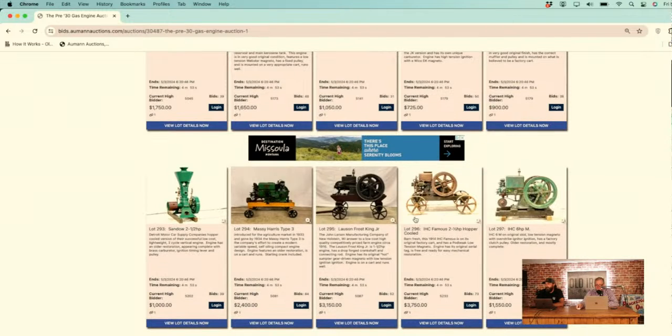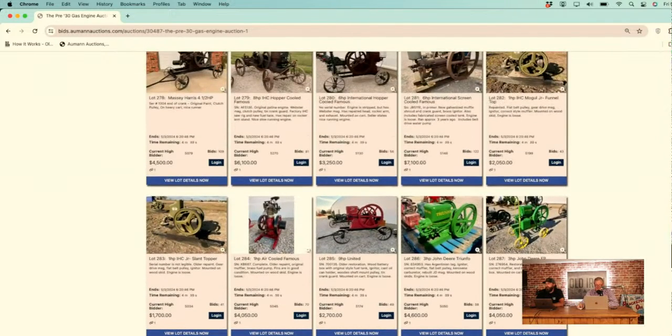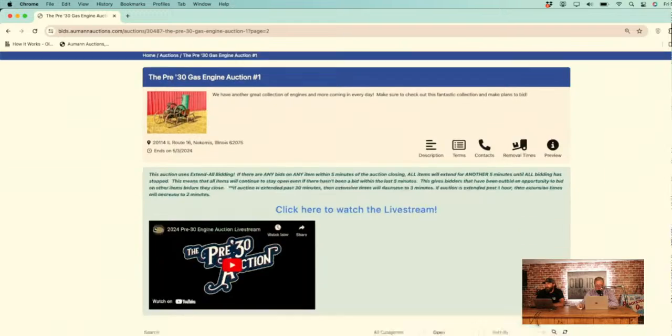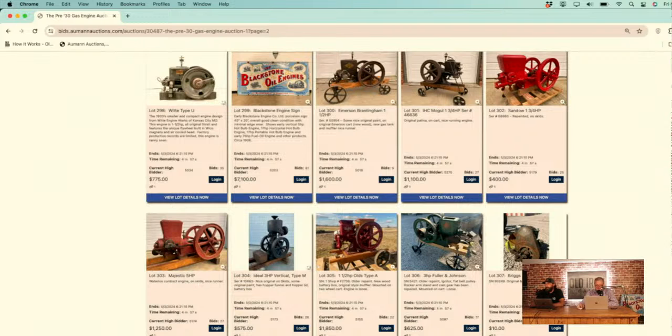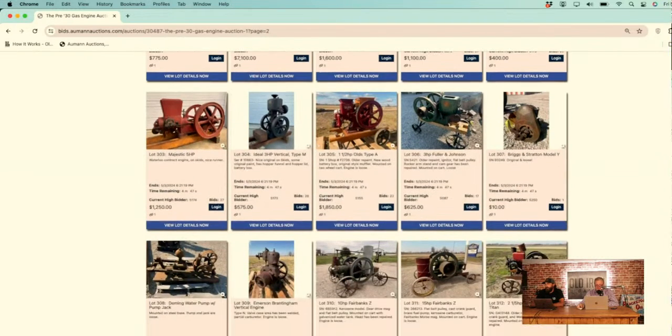Let's see. It looks like the Stickney Junior is getting some action there. That little 1-horse air-cooled Famous, which you just mentioned, is really a neat engine. It looks like the 2.5 horse upright Olds, the early one, is getting some action. Blackstone engine sign is getting some action. Christensen, the York is moving up. The Gould, Shapley and Muir, Four Horse Reeves, all those are getting bids now.